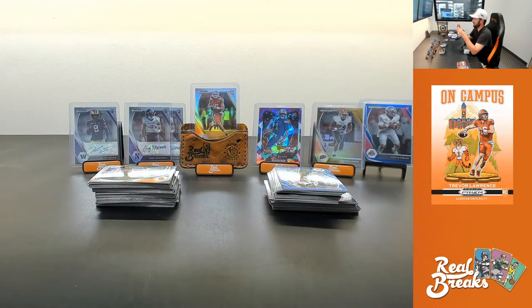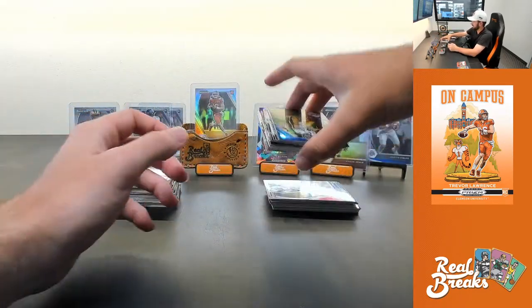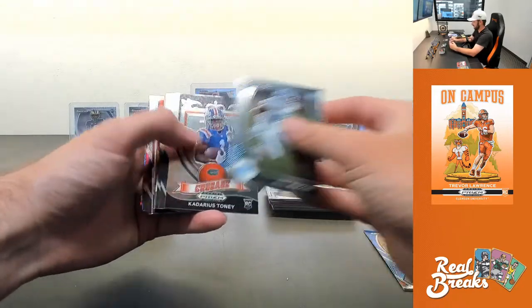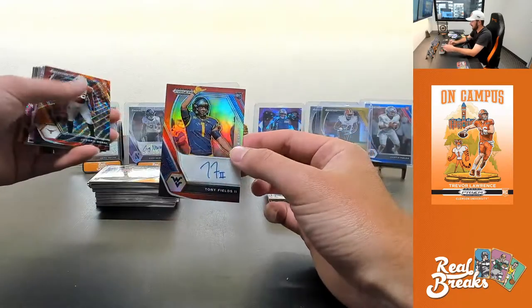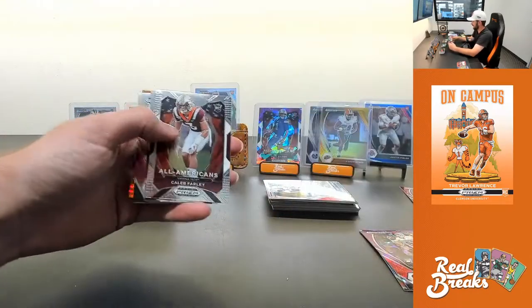So we had an Aaron Jones out of 5. Jordan Love out of 25. Packers getting some low numbered color. And why not? Aaron Rodgers too. Tony Fields the second out of 199, red auto. Smith silver.